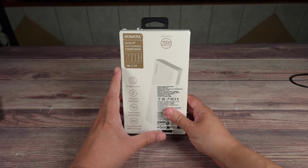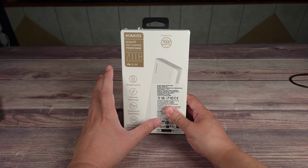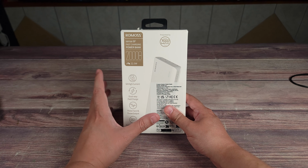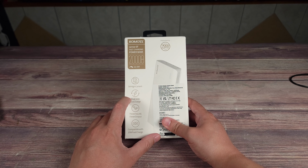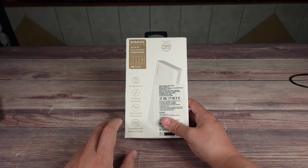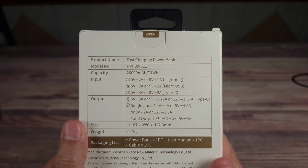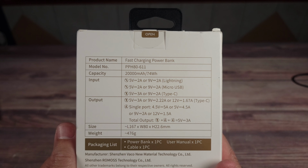Next up, I have the Romos 20,000 milliamp power bank. This one cost me, I think, about 25 bucks. Not that great of a deal, but still a pretty good price. So this one has 5 amps of charging, two-way fast charging, 3 inputs and 3 outputs, and then it has 20 watts of fast charging. And then if you want to see more specifications for this power bank, here they all are as well.